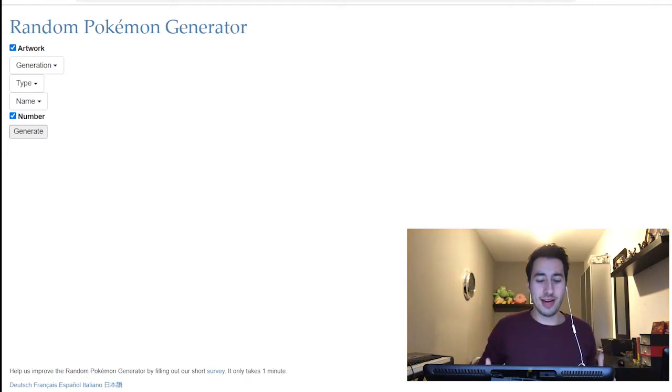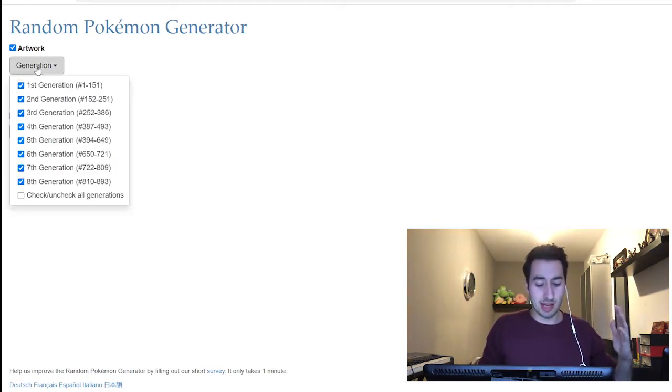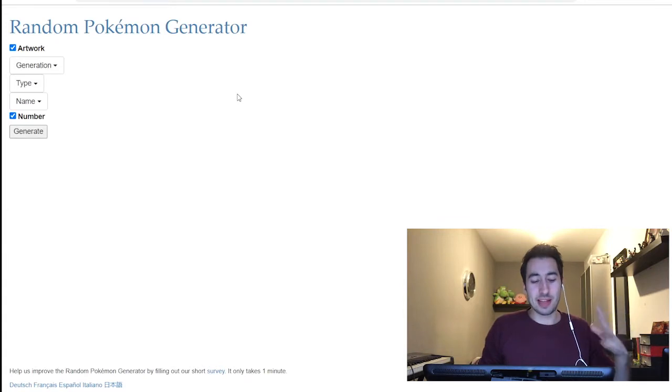So I have here a random Pokemon generator that lets me go through all the, let me see, 893 Pokemon. God damn, that's a lot of Pokemon. But it lets me generate a few variations, and so let's see what we can get. Let's start with the first one. Trevenant.